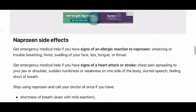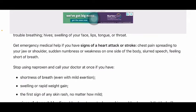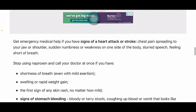Naproxen side effects. Get emergency medical help if you have signs of an allergic reaction to naproxen, which would include wheezing or trouble breathing, hives, swelling of your face, lips, tongue, and or throat. Get emergency medical help if you have signs of a heart attack or stroke. These include chest pain spreading to your jaw or shoulder, sudden numbness or weakness on one side of the body, slurred speech, or feeling short of breath.